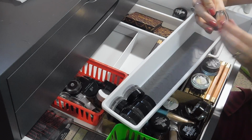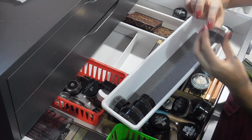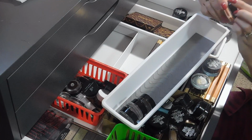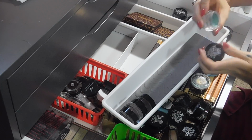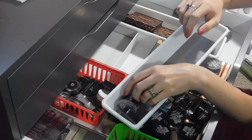And I will keep this one as well because it's an awesome Fierce and India. I have an eyeshadow look I love to do with that. I will keep Painted Purple. Ooh, Edgy Emerald. Yes, I will keep this because it goes really well with that mint eyeshadow I have.